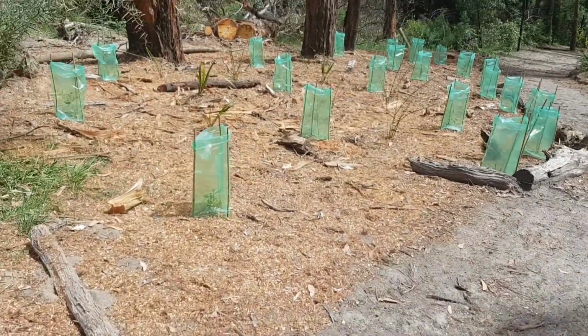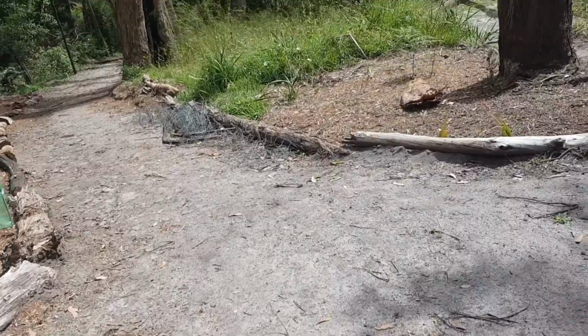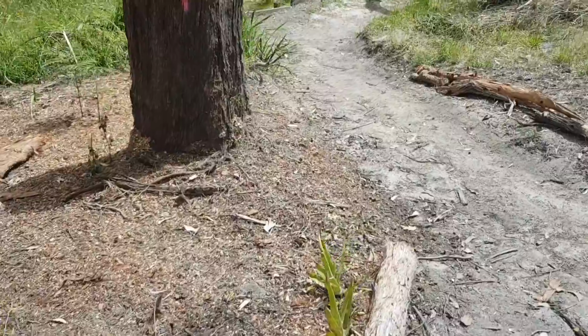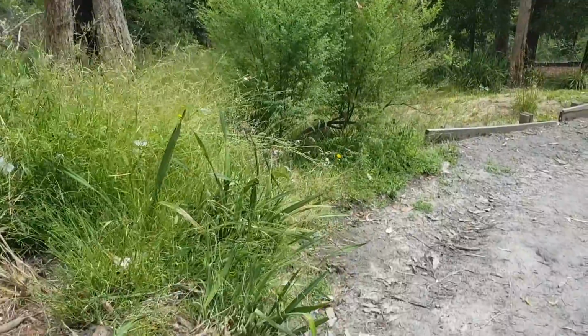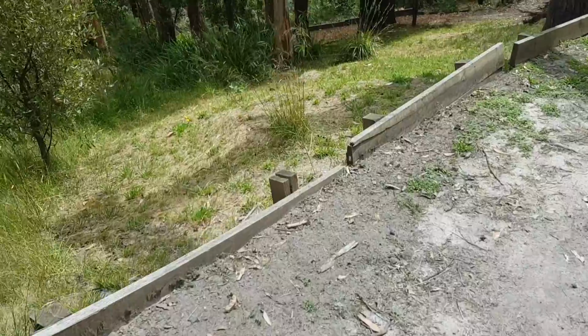You can see all these should have been planted at least a month ago, but because we were waiting for the trees to be removed, etc., I couldn't do them. So, yes, we come back home. Oops, down the slope.